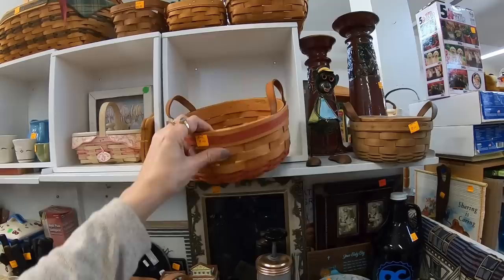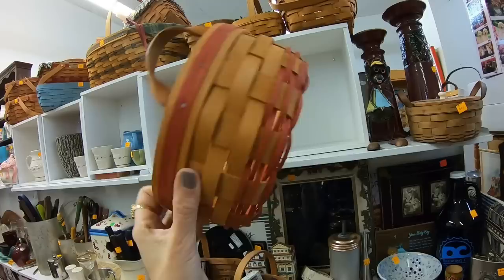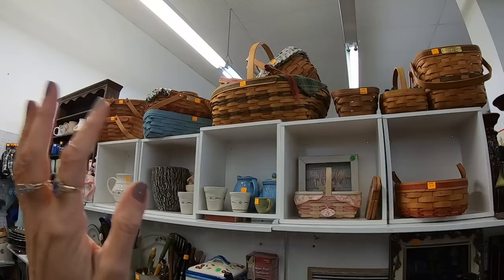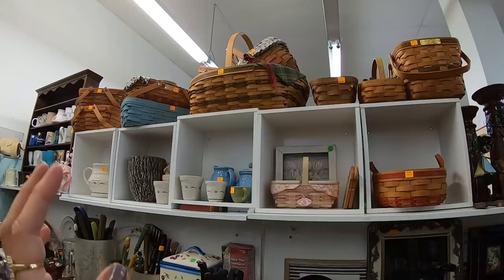This looks to be Longaberger. Yes, Longaberger, Dresden, Ohio. Unfortunately, so many of these are overpriced and they're not in great condition in Pennsylvania. A lot of them were kept in barns or out in the weather. I mean, sometimes you can find the good ones. I look for the specialty ones. I've said this before, like the Christmas ones, the Easter ones, where they have their cloth liners and they're in very good condition.